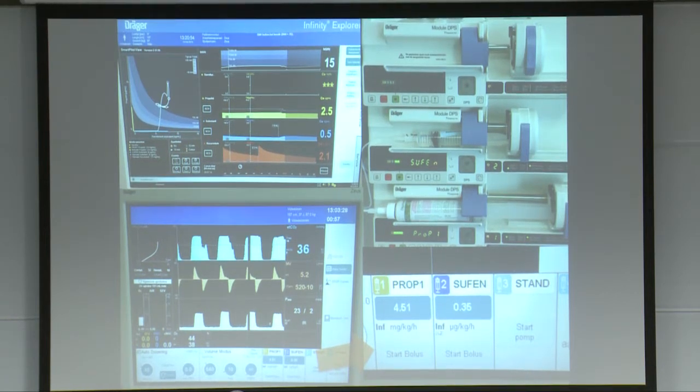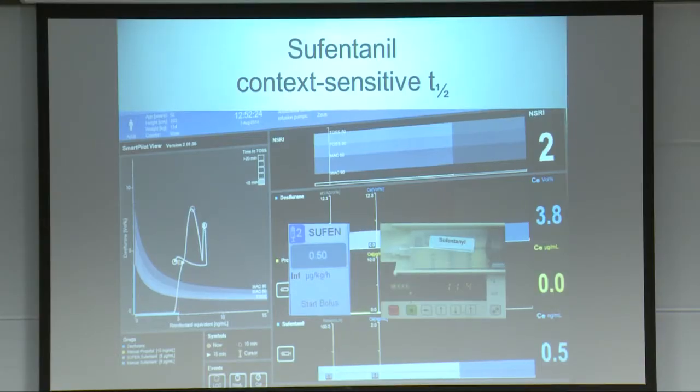As you can see here, these are the drugs. You may notice we only give a certain amount of drug over time. It's like TIVA, but we have effect site concentrations on the screen of the SmartPilot, and if we keep them stable, we can give a sort of TCI. What I also did is giving sufentanil in a continuous infusion. Maybe you worry about context-sensitive half-times, but through the information I got from the SmartPilot, this proved to be not an issue for infusions lasting 2, 3, 4 hours. We have a clinical example here, which I'm not able to show because of the lack of time, but we can discuss it later.